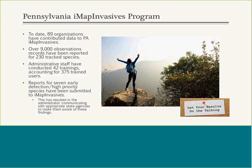To date, 89 organizations have contributed data to the Pennsylvania iMapInvasives program. Currently, we have over 9,000 observation records for various invasive species, reported on 230 species that we currently track. Staff, so myself and Mary and Kirsten, have conducted 42 trainings, and that accounts for 375 users.